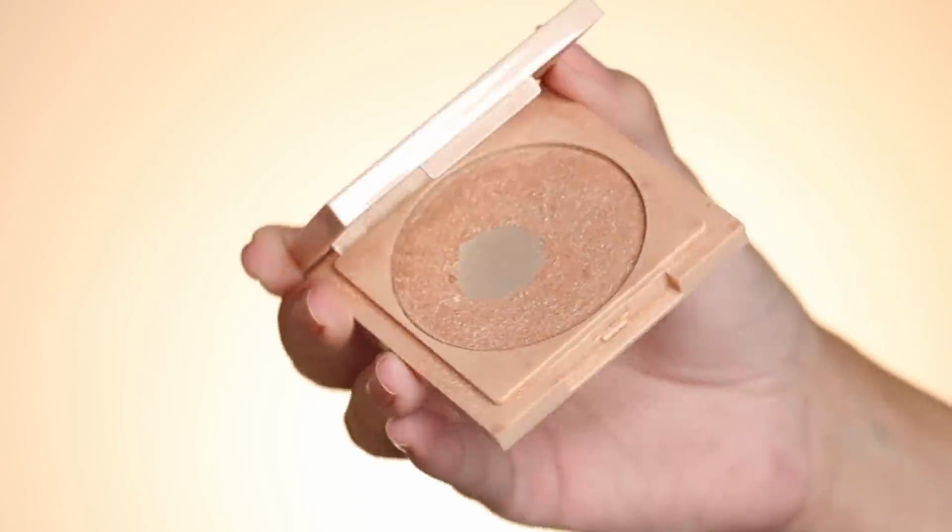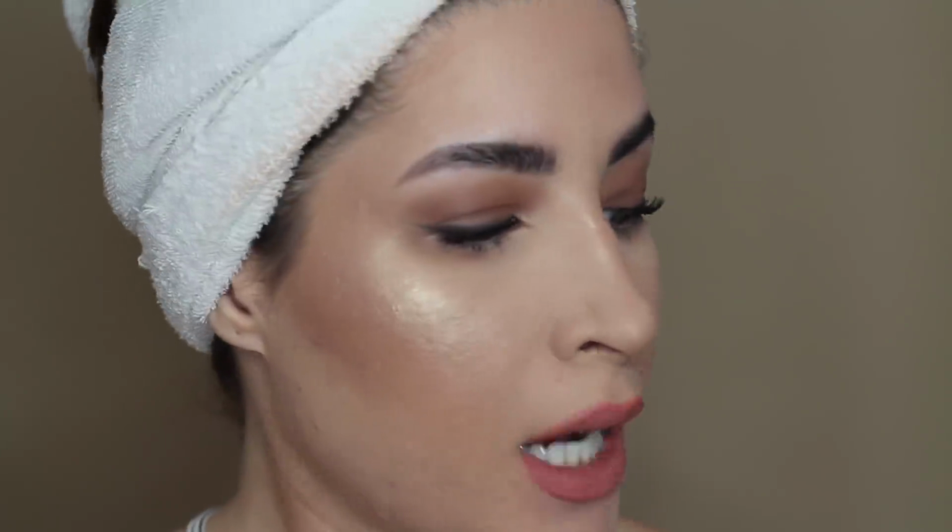And of course, my favorite part is highlighter. I like to get the tops of my cheeks, above my brows, and a little on the bridge of my nose. I try to avoid the tip just because on myself I feel like it ends up looking a little bit greasy, especially on camera, so I just avoid the tip of my nose. And then obviously I always like to get my collarbones, my shoulders. Look, whatever skin is exposed, I want it to be glowing.